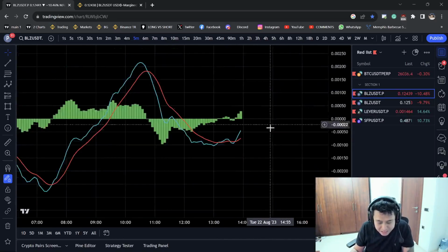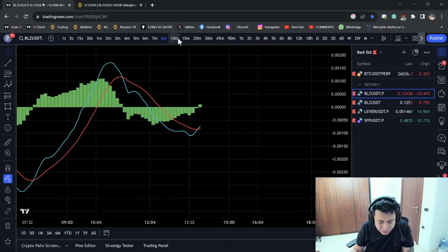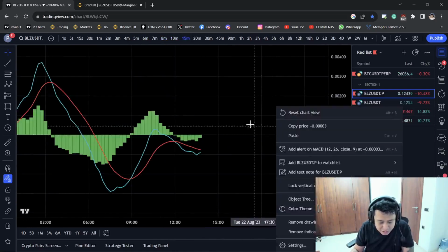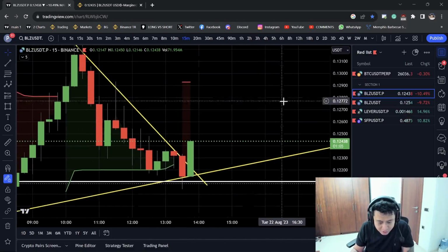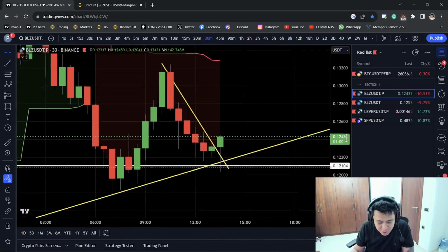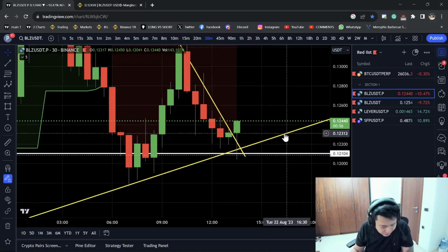The 5 minute MACD is going up. The 6 minute going up. The 8 minute going up. 10 minute is about to cross over. Let's see if it can cascade over to the higher time frames. There's a gigantic green candle on the 15-minute chart here. And the 30-minute chart is really important. It's got a gigantic hammer candle.